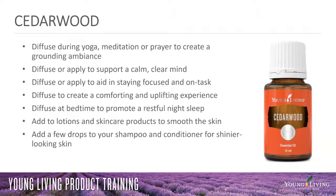So I mentioned earlier that I like to diffuse this at bedtime with lavender and orange to promote a restful night's sleep. However, you can also diffuse it during the day or apply it topically to support a calm, clear mind that's able to focus and to stay on task. I know many mamas that diffuse this after school during homework time or even send their little ones to school with a bottle of cedar wood with a roll-on on it. It's a really nice one to have for the kids.